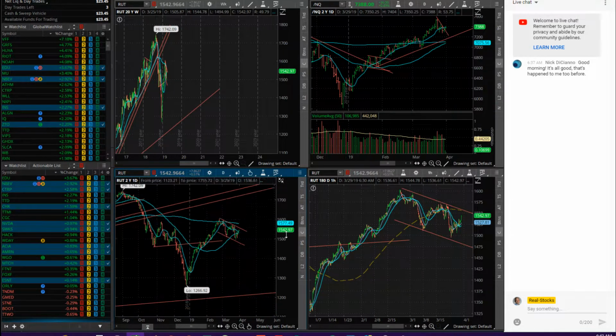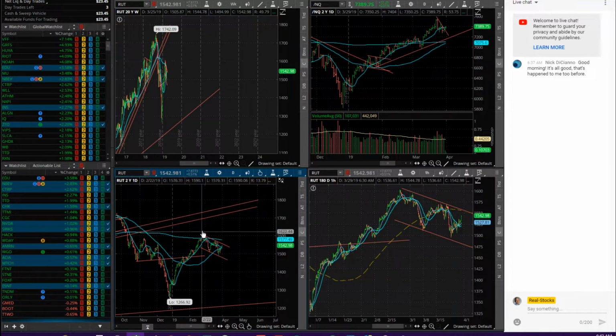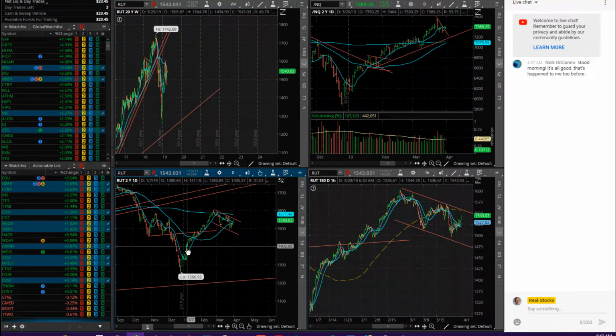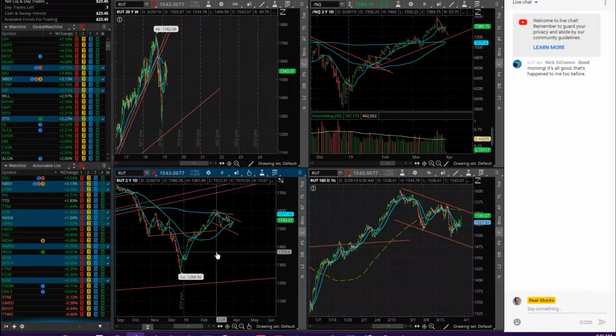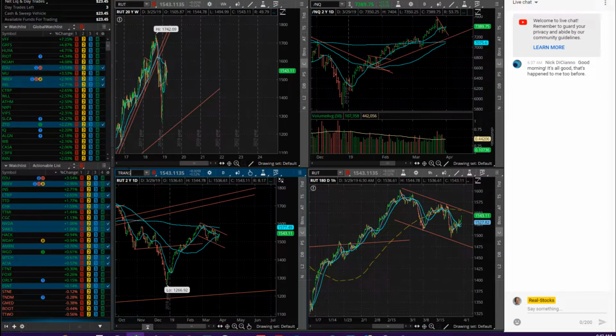I like it. Yeah, so on the flip side of that, it could probably maybe do a measured move off of this. This isn't exactly as vertical as this is vertical, but definitely nice little consolidation nonetheless. Let's look at the transports.